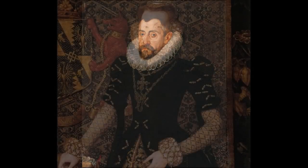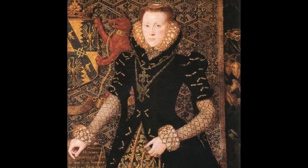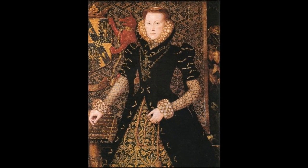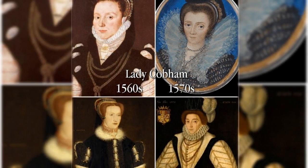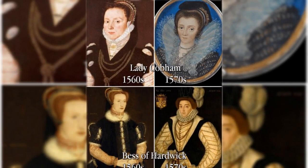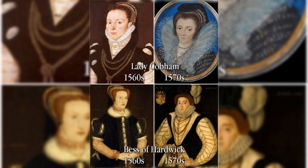In England, the amount of fabric that went into a Tudor ruff varied, with the earliest cartwheel or fan-shaped ruffs using about 6 yards of fabric. When Lady Cobham wrote to Bess of Hardwick in 1564, she remarked on a garment she was making, indicating how fashion had changed and that 10 yards is enough for ruffs of the neck and hands.